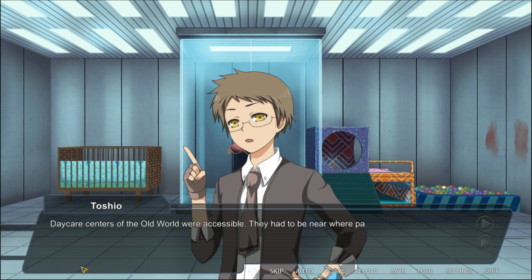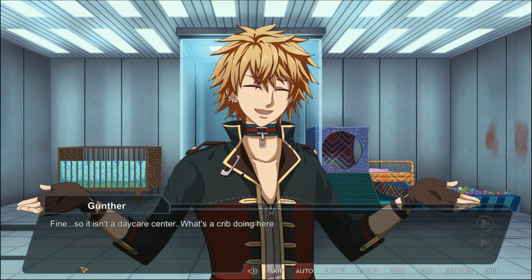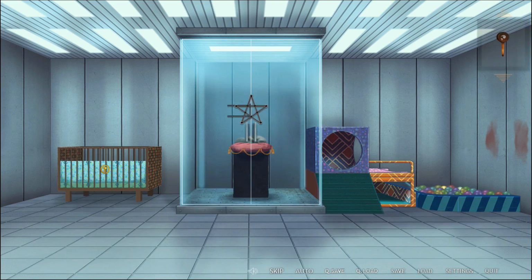Daycare centers of the old world were accessible. They had to be near where parents worked or lived. Cemetery is definitely a weird spot for it even today. You'd want a daycare center near places of activity. Fine, so it isn't a daycare center. What's a crib doing here then? Let's not draw conclusions, not until we figure out what this place is at least.